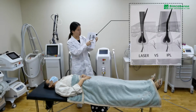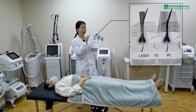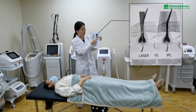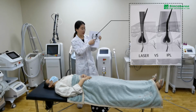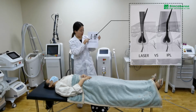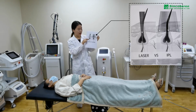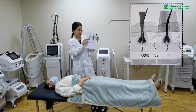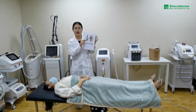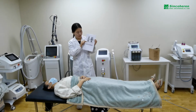IPL uses light that heats up like a light bulb, and it penetrates not only the hair follicles under the skin, but also the other tissues. While Diode laser uses a single focused wavelength, mainly penetrating into the hair follicles under the skin, so it will much more deeply and effectively remove the hair follicles.